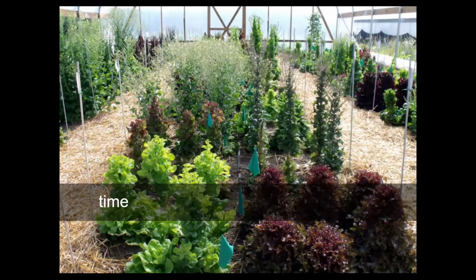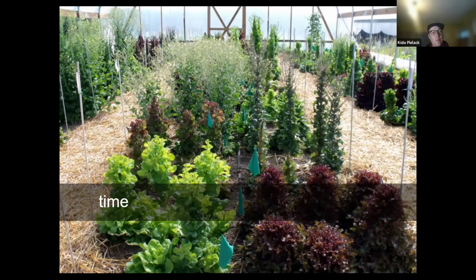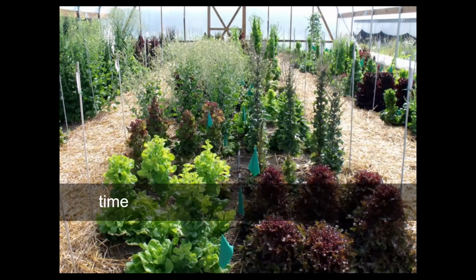So from a pack, I would be assuming that you're talking about a seed packet. Would that be a safe assumption, Keto? Yeah. But from those seeds, what we want you to do is plant all those seeds that you get from the seed packet that you get from us.